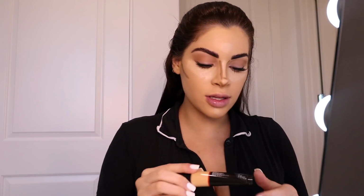By the way, I really like the finish of this foundation. Again, this is the Smashbox, the new one, the Studio Skin. But it says on the back soft blurring effect, and I was like, okay. But no, I feel like it's giving my face almost like a filter.